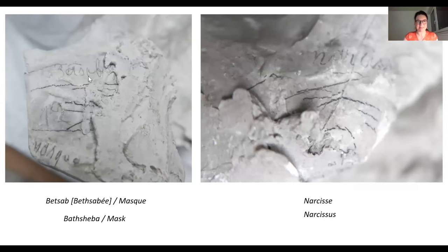You see Betsab and mask, but I want to speak about that one. So Betsab is a contraction of Bathsheba, seen by King David as she was bathing, and Narcissus leaning over water. The coexistence of two possible subjects shows that they came to Rodin after the fact, after the shape of the sculptures, and not before the creation.